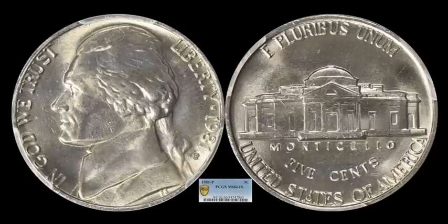This is a Mid-State 66 with full steps. Not particularly my favorite. I have my reservations on the particular strike designation of this coin. It probably looks a whole heck of a lot better in hand.